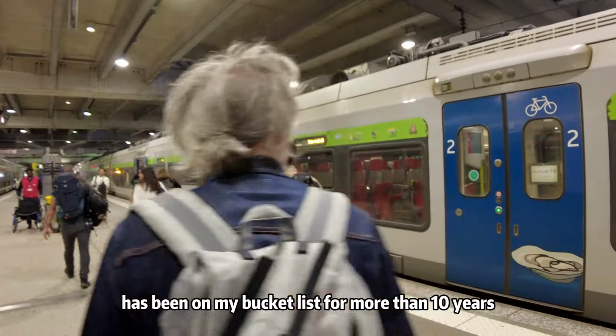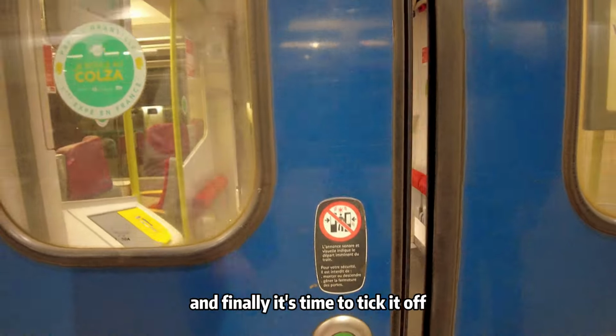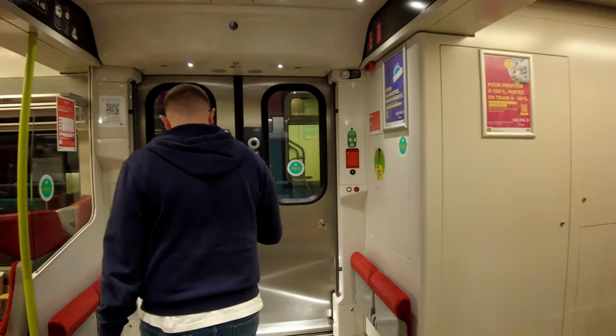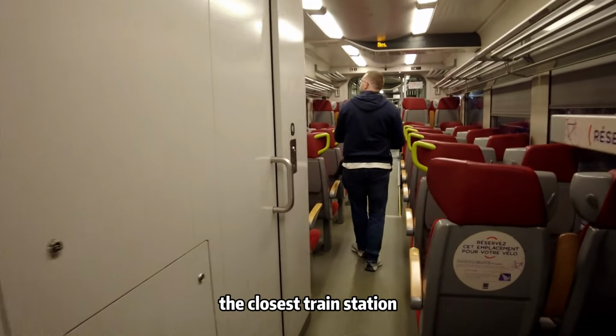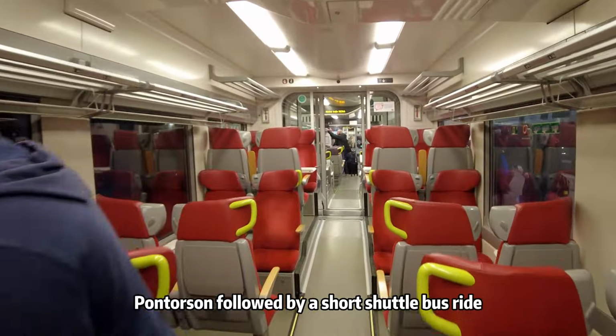Visiting Mont Saint-Michel has been on my bucket list for more than 10 years, and finally, it's time to tick it off, step by step. There is no direct train to Mont Saint-Michel. The closest train station is Pontorson, followed by a short shuttle bus ride.